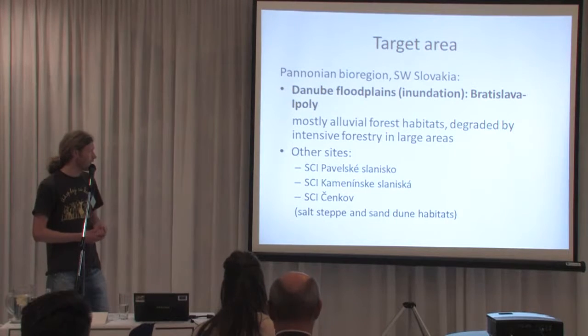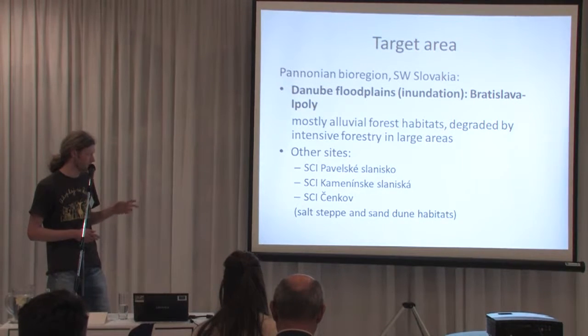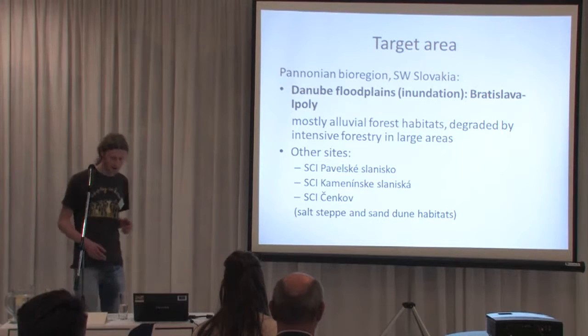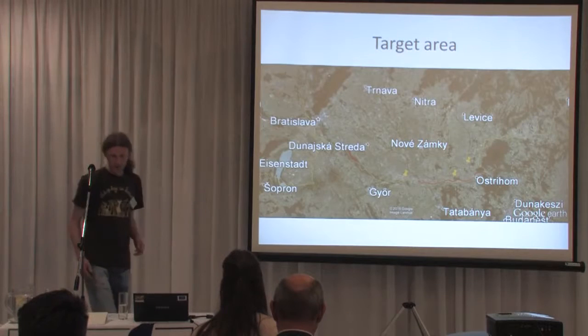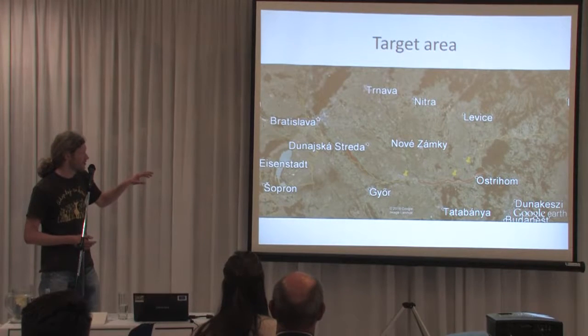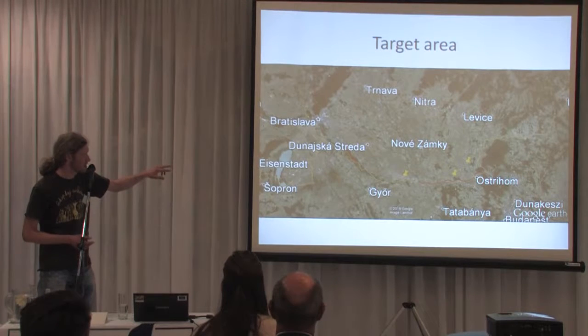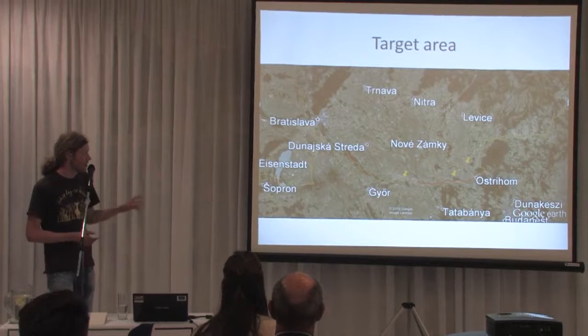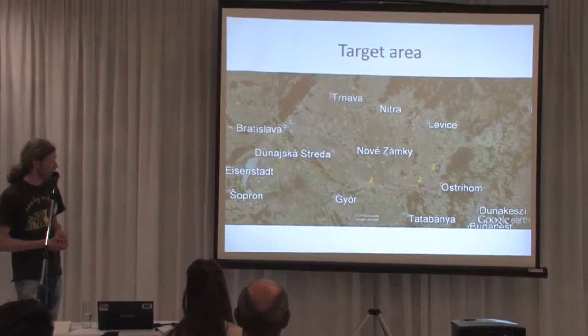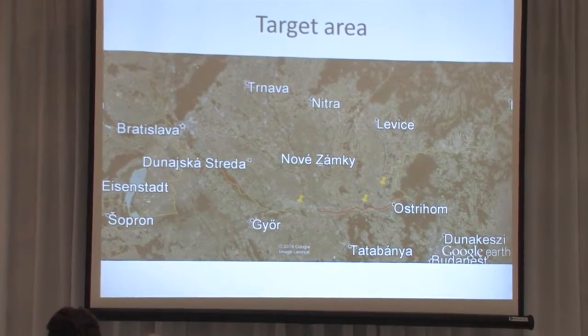And treatments were also done in 3 other sites, which are smaller in size and with different conditions of salt steppe and sand dune habitats. Here the target area can be seen on the map. The Danube floodplains area is marked with red patches, and the 3 smaller sites are marked with yellow dots. The area of treatments is marked with red patches.